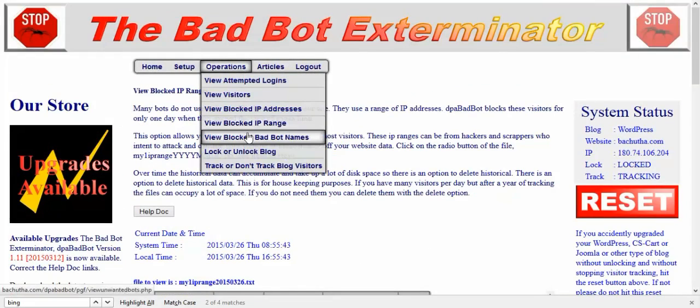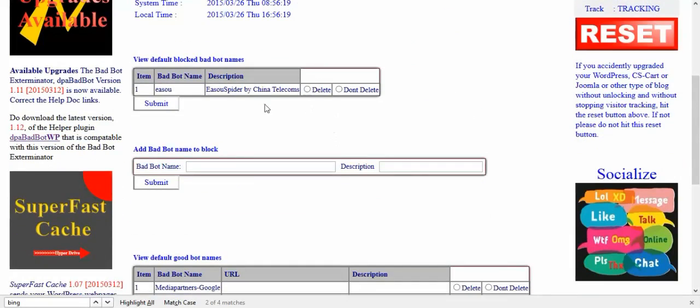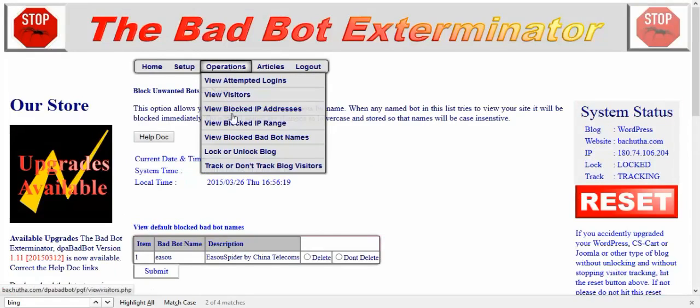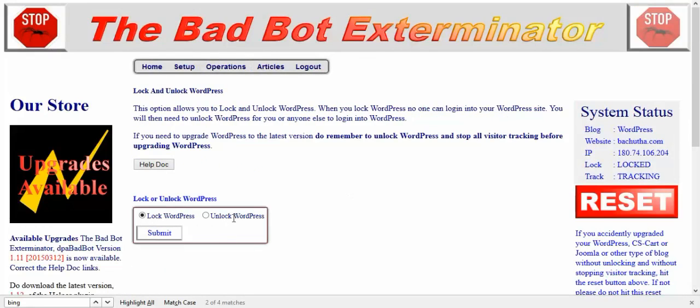Now let us go to blocked by name. Yes, I have blocked this by name. I got so fed up of them coming and visiting my site and not giving me any money, so I decided to block them. Okay, and that's it. Go back to unlock and lock.